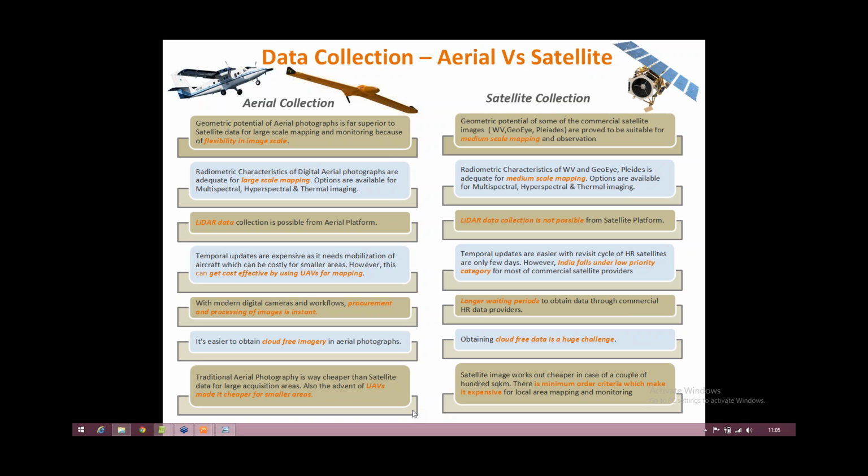Temporal updates: if people want periodical updates for smaller areas, it gets very cost effective trying to do that with the UAV. Whereas if you want to do it with the satellite, there's a longer waiting period to collect the imagery because of the cloud cover in India. Using a UAV, you can collect cloud-free imagery. That's a challenge when using satellites.